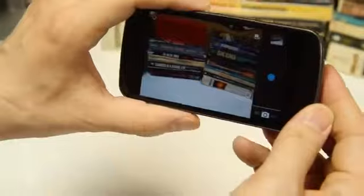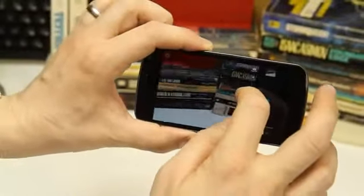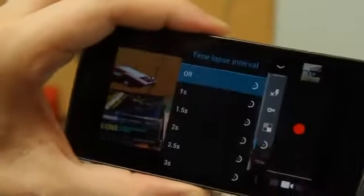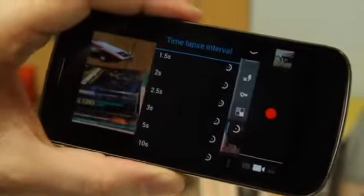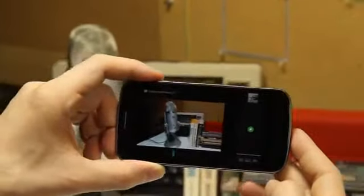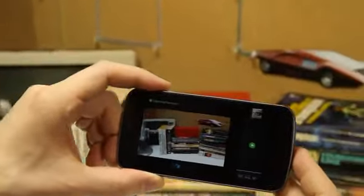One of the more significant changes in Ice Cream Sandwich is happening with the camera. The camera software is a million times better than older versions of Android. It's super responsive. You can tap to focus. It does face detection. Getting to your settings is fast and easy. But even better than that, you get a bunch of new stuff like panorama mode, where you're able to be guided through shooting a panoramic shot.